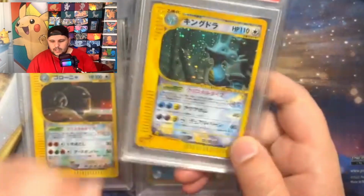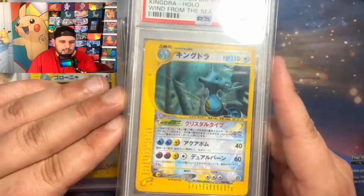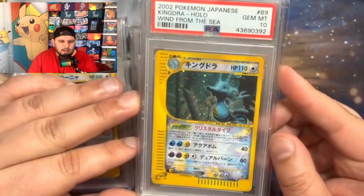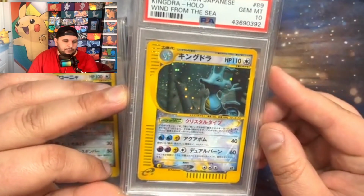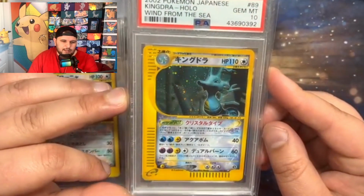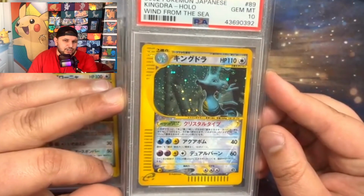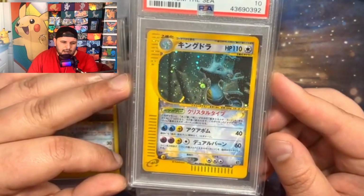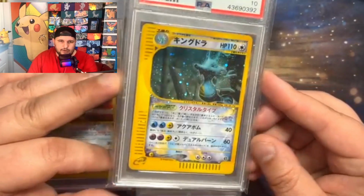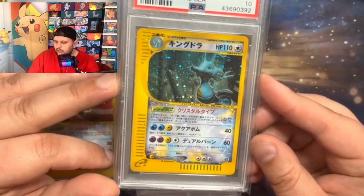Next up, we got another one. We got a second Unlimited Kingdra, Wind from the Sea. Picked this up for $1,150. It's a great price to pick this up for. I think one sold actually, I want to say the last sold was like $1,600 to $1,700. So they definitely go for a lot. I want to say probably fair market's around $1,450, $1,500. So we definitely got like a $300-plus deal on this.